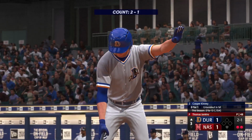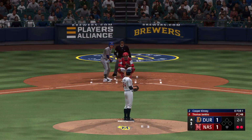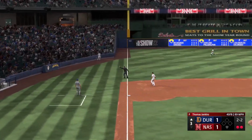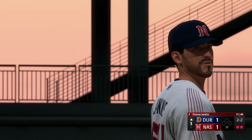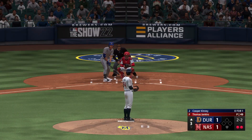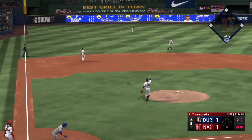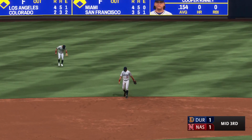Now the number two hitter, Cooper Kinney. The 2-1. That one down the line, and that's just foul. In this situation, as the number two hitter, two out, nobody on, you want to be a table setter. Work the at-bat, get deep, whatever it takes, get on first base. This one popped up. Terang settles underneath it, makes the play, and it's out number three.